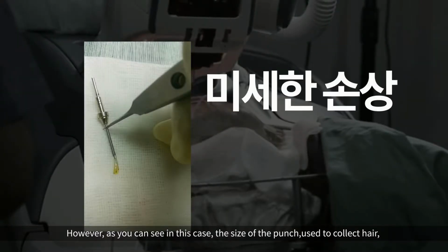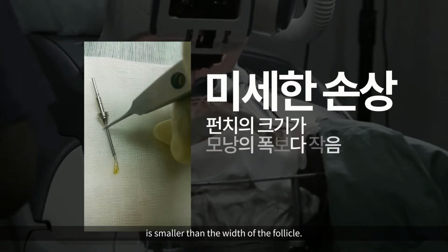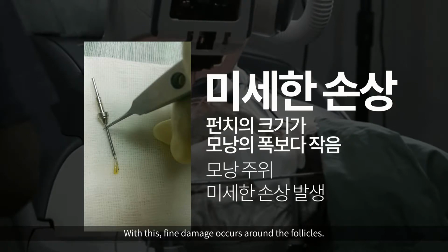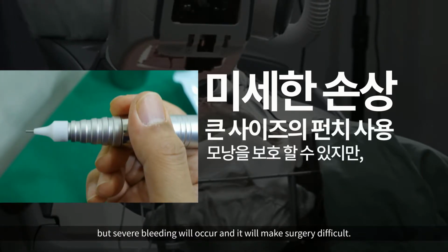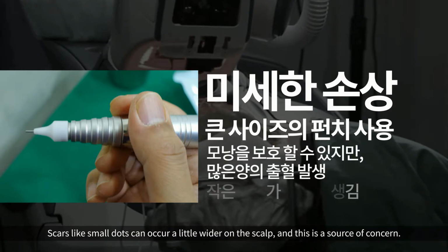However, as you can see in this case, the size of the punch used to collect hair is smaller than the width of the follicle. With this, damage can occur around the follicles. You may use a larger punch to protect hair follicles, but severe bleeding will occur and it will make surgery difficult. Scars like small dots can occur a little wider on the scalp, and this is a source of concern.